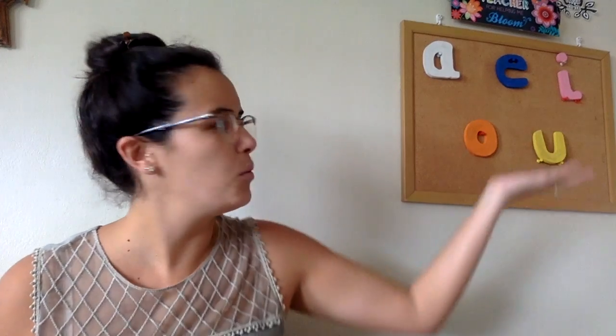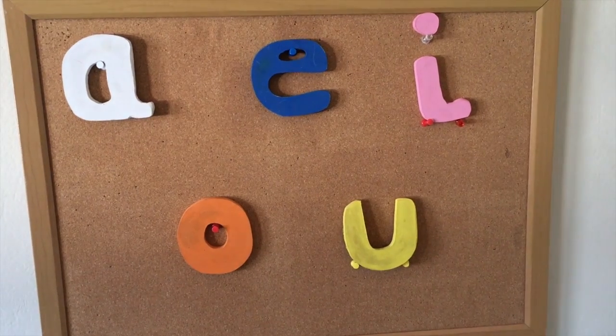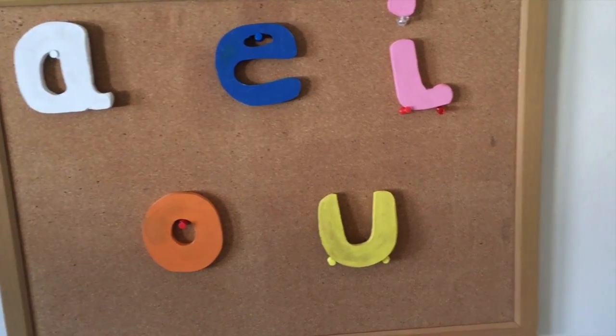And today we're going to start another lesson about learning something new. I always love learning something new. What do you think we're learning about today? Great job! The 5 short vowels, and this is who we are.